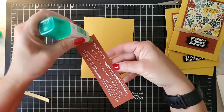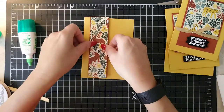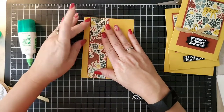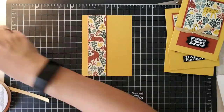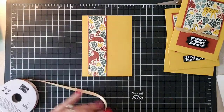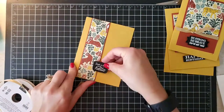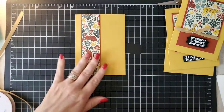And these, you can dress them up as much as you want. So if you like a lot of embellishments, you do a lot of embellishments. And if you don't, you don't have to. These are great for beginners because you don't need a lot of product. If you get some designer series paper and then pick out some coordinating cardstock and maybe one or two embellishments, there you go. Okay, so this one, I'm going to leave the ribbon off of this one.